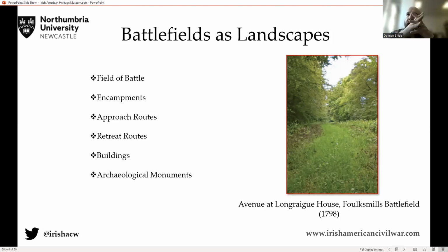And so we tend to look at these battlefields as landscapes from an archaeological perspective. Just a quick image there on the right. This is probably my favorite location relating to a conflict site in Ireland. It was where General Sir John Moore, if any of you have ever been to Edinburgh, there's a big statue of him there. He dies fighting the French in Spain in the retreat from Corunna, but very famous British general. And he was fighting in Wexford in 1798, and he was encamped at a place called Longgrave House. And on the morning of the Battle of Foulkes Mills in 1798, he marched his entire column down this avenue to the battlefield.